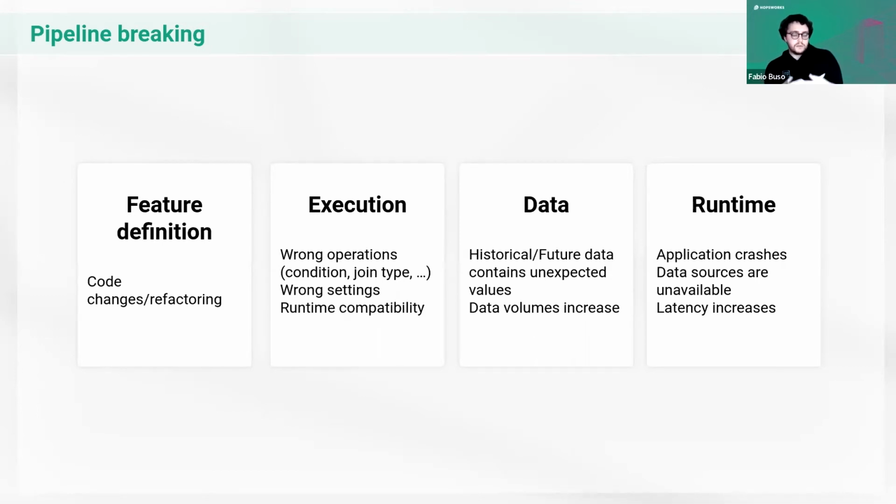You might also have wrong settings. For instance, on Hopsworks, you can run Spark applications. You might have a wrong configuration of the Spark application. You might have a small application, and all of a sudden you start pivoting a massive table, and Spark at some point says, goodbye, I'm dying, bye-bye. So obviously, this is something that you want to test, making sure everything is running correctly.